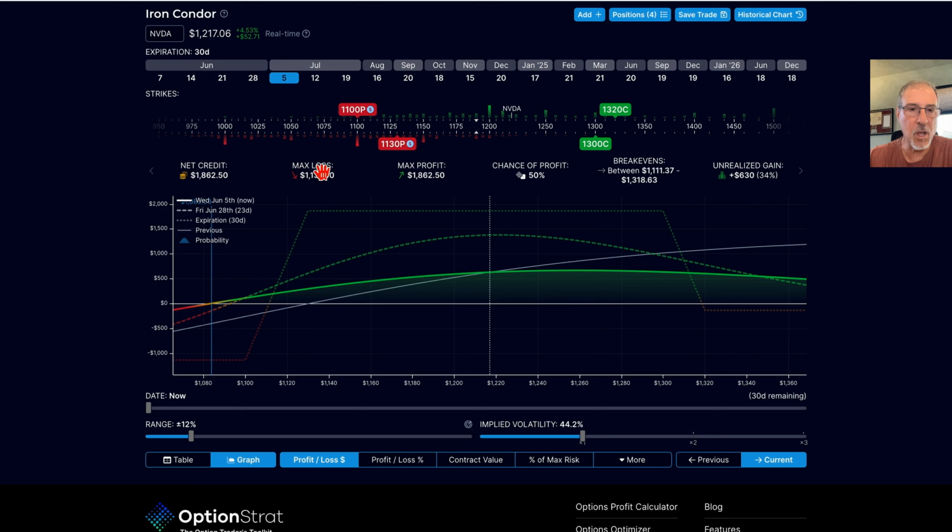Now, my max loss is only going to be $1,100. My max profit is up to $1,800 in this case. Now, my chance of profit dropped a little bit because theoretically NVIDIA could now blow out the upside, where previously it couldn't really blow out the upside. But I'm not overly concerned about that.